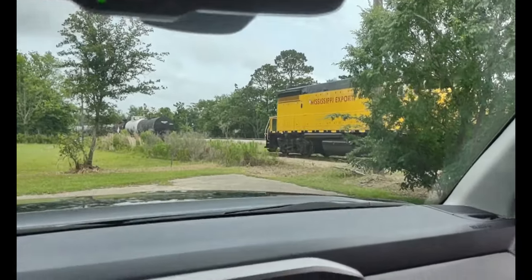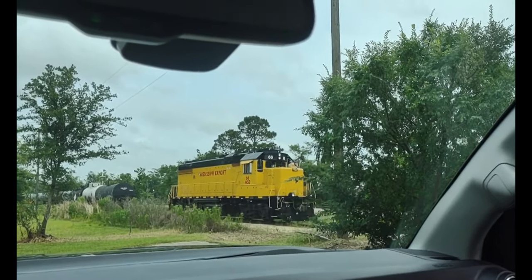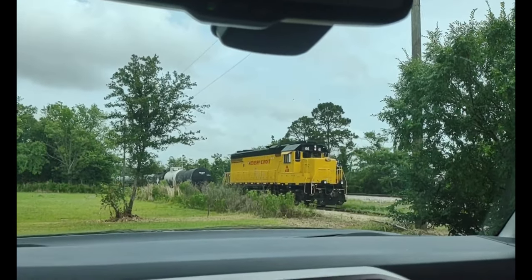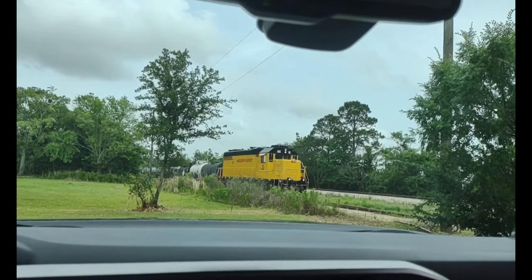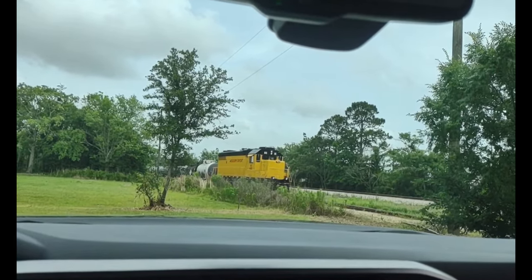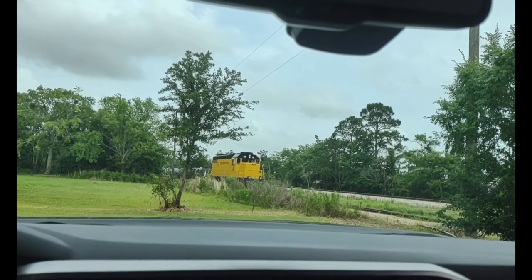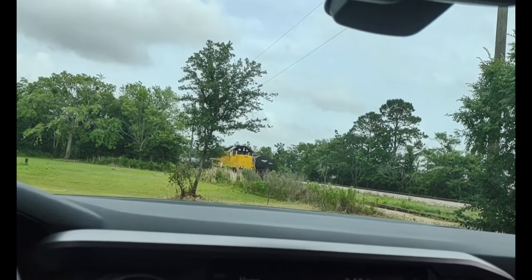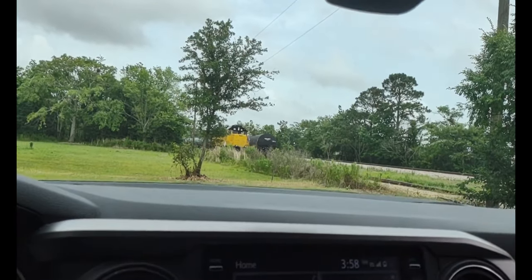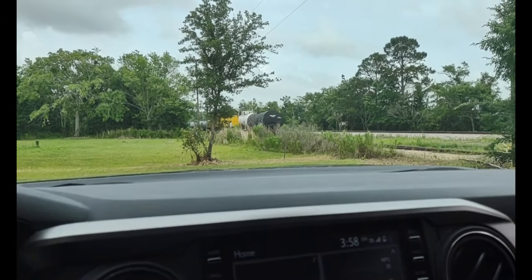Switched over to the other track. I just caught them coming home from work today. I'm not sure if they're dropping off or picking up, but it looks like they dropped it off, leaving that one track open. They set the hoppers and the tank cars on the one track. I'm going to go down the street and see if I can catch them. Looks like they're doing a runaround. If I'm lucky, I can catch them.